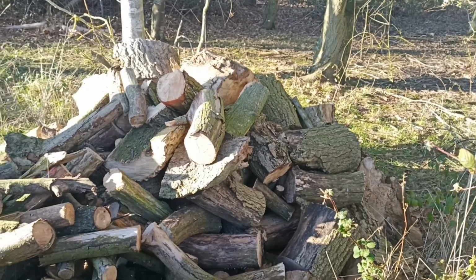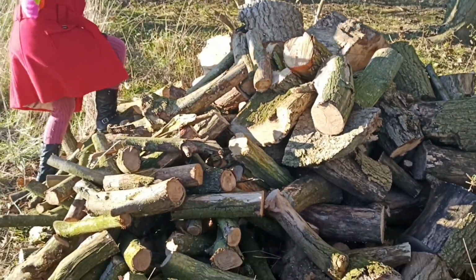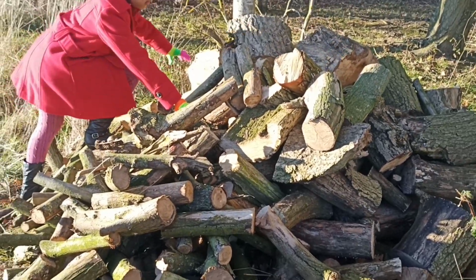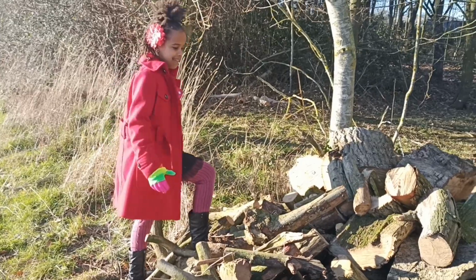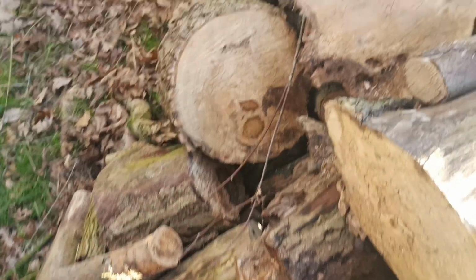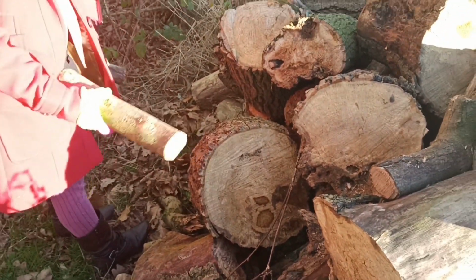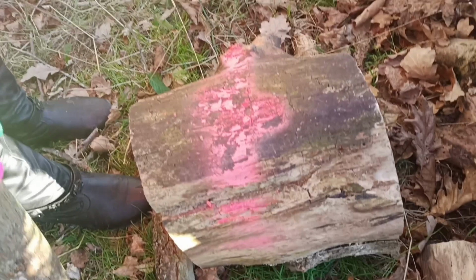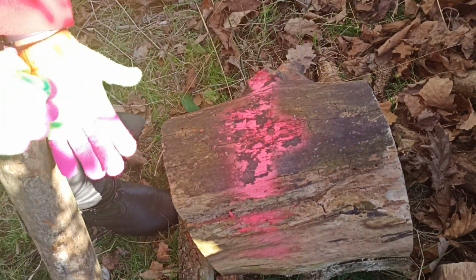This is some of the wood that we collect for a fire. We put it on the fire. Quite nice. I'm going to take some bits home, and then we can put them on the fire. And these bigger ones, we can use an axe to cut them. And look, when I said that we mark them, this is the mark that we have. This one we have a red mark here, or a pink.